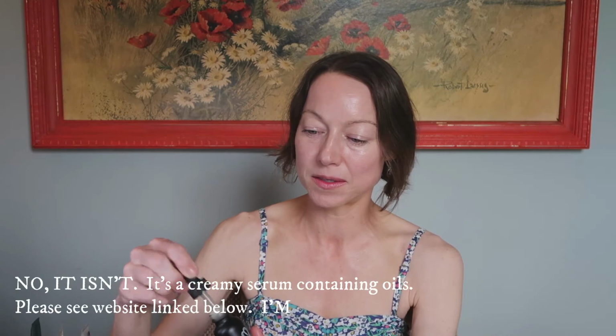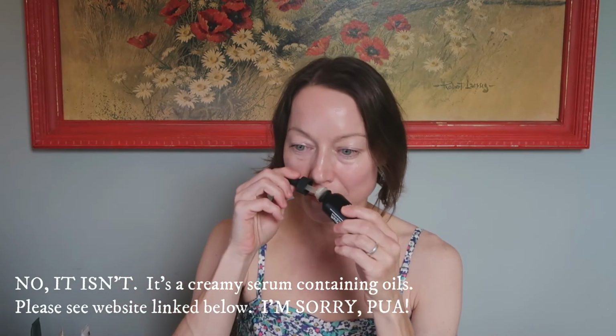Okay. Honua Aloha Youth Serum. Here we go. This is a hyaluronic acid serum. Beautiful smell. I believe it's hibiscus and, oh, what's that Hawaiian flower? Starts with a P.